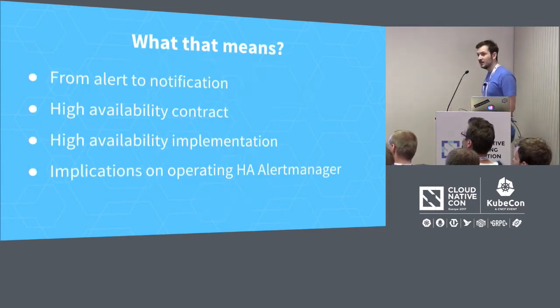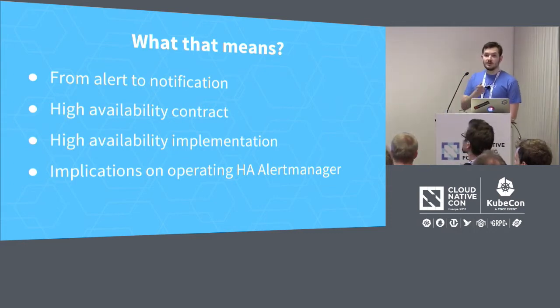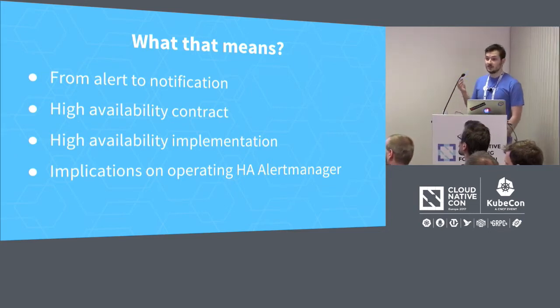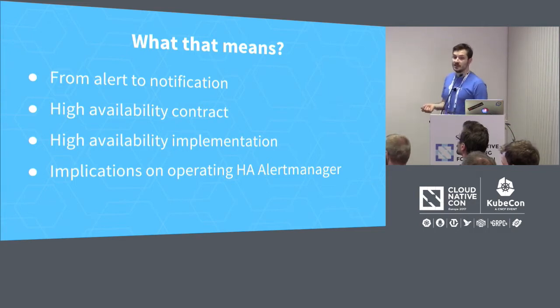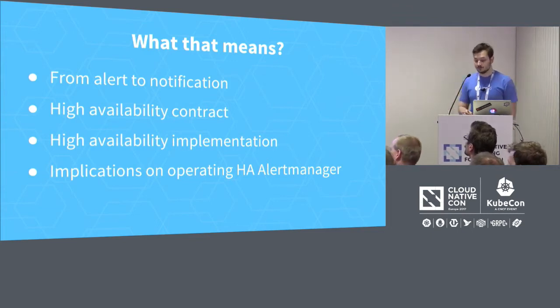So Alertmanager on its way to high availability, what does that actually mean? What am I going to talk about? So I want to talk about what happens from an alert firing from Prometheus to an actual notification being sent out, then the actual high availability contract between Prometheus and Alertmanager, so how we actually achieve high availability between the two systems, the actual implementation, and what kind of implication does that have on an operator operating Alertmanager in a highly available manner.